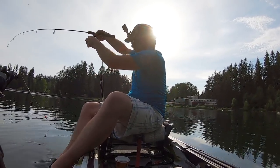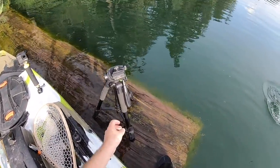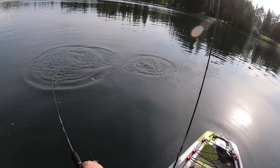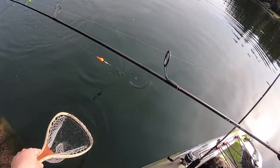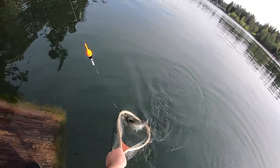Ooh, we might have number two for the catch and cook, baby. There he is, there he is. Okay, I don't want to lose my tripod. Tripod in the boat first. Oh, you jumped. Come on. Ooh, this guy's got energy, guys. Come here, come here, come here.